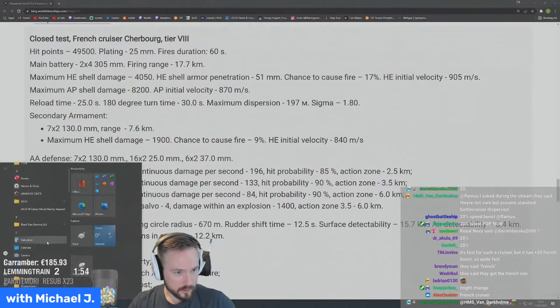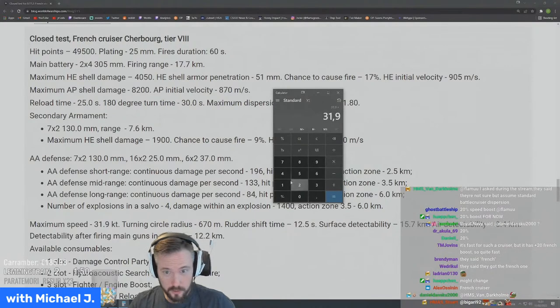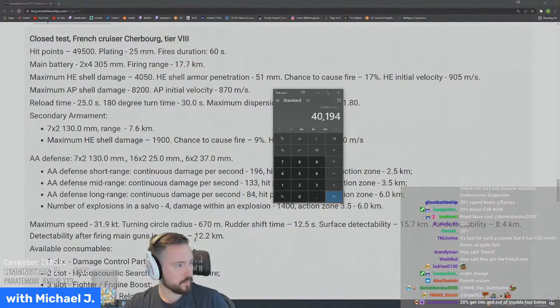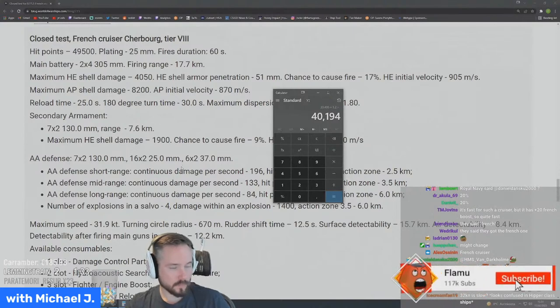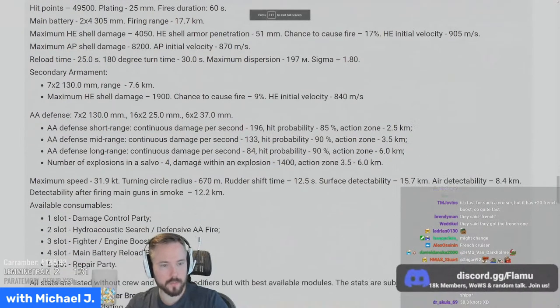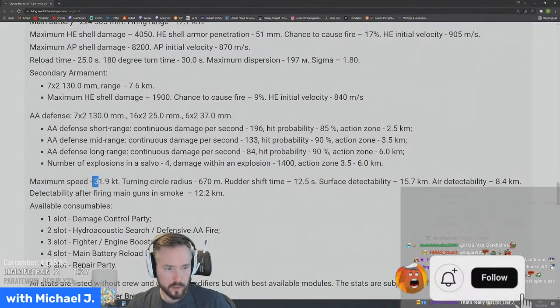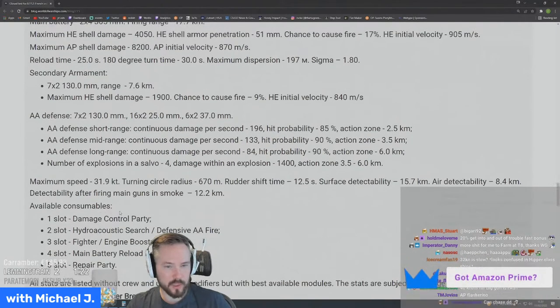Where's our calculator? We do 31.9 times 1.05 times 1.2, and we get 40 knots. 40 knots. That's no meme. That's fast. That's goddamn fast. So the thing does 40 knots. 40 knots at tier 8 with heal and main battery reload booster.